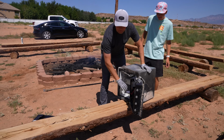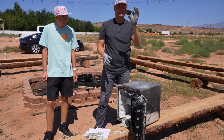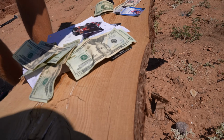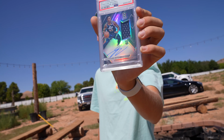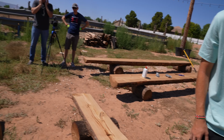140 degrees, which to be fair, I would classify that as fireproof. Somehow the GoPro turned off during that process, but the GoPro is still alive. Everything still is in there. How's the Donovan Mitchell card? That's what I need to know. Where is it? There it is. It looks okay. It just is a little bit hot. It is still a PSA 9. The fire really didn't get in there that much. I mean, that was really hot.